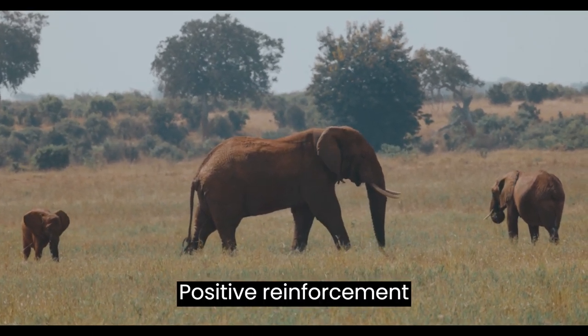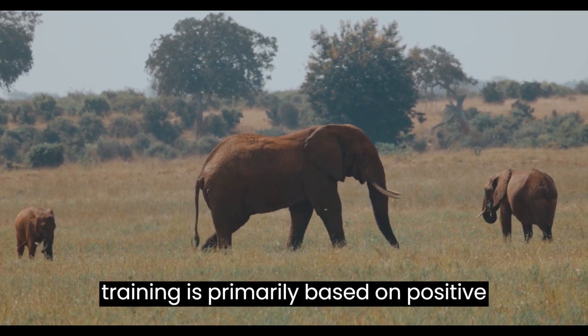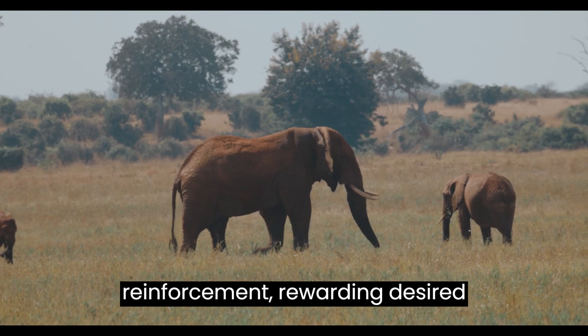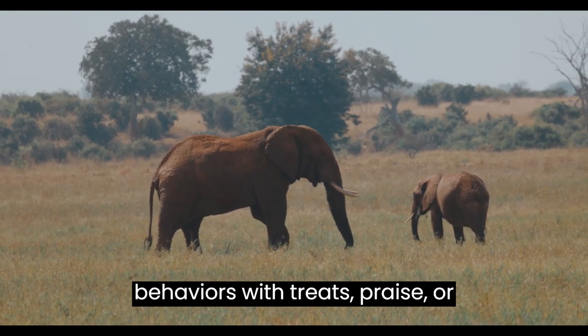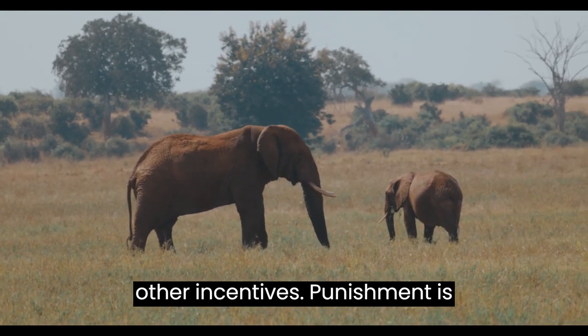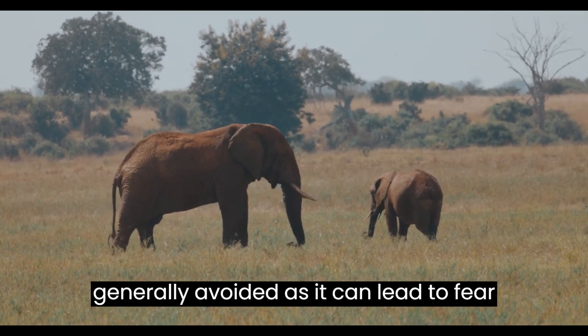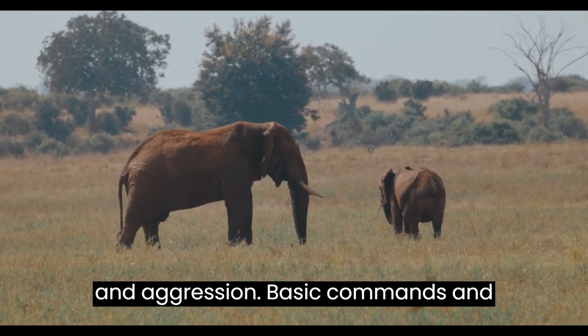Positive reinforcement. Training is primarily based on positive reinforcement, rewarding desired behaviors with treats, praise, or other incentives. Punishment is generally avoided as it can lead to fear and aggression.